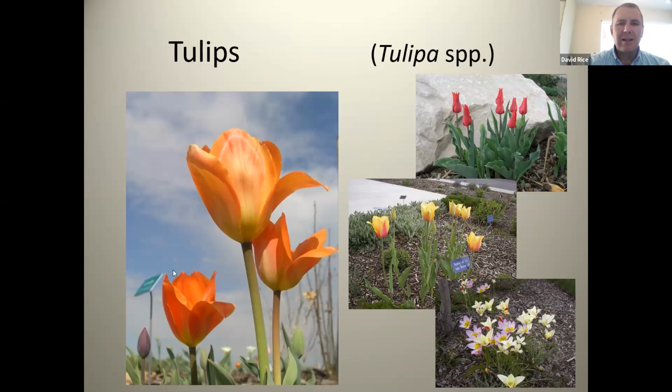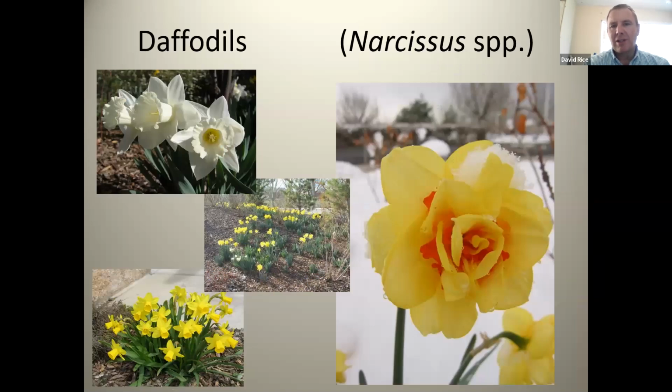So there's just lots and lots of tulip varieties you can choose from. One thing to be aware of, if you're in a deer-prone area, deer will eat tulips. They love them. If they're not buried too deep, then as they pull, they'll actually pull up the entire bulb and everything and eat them. So that's one caution.